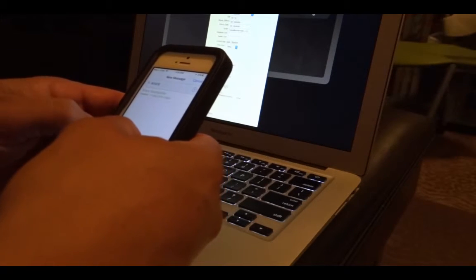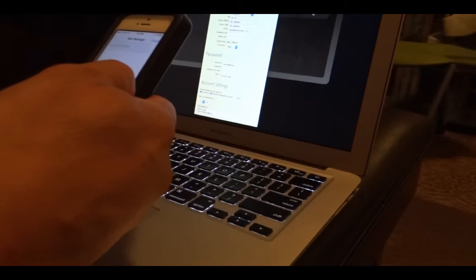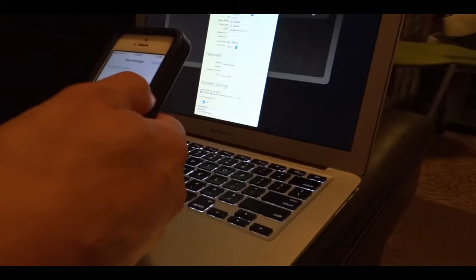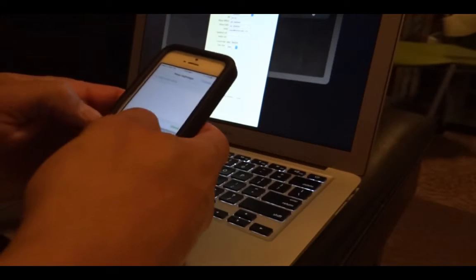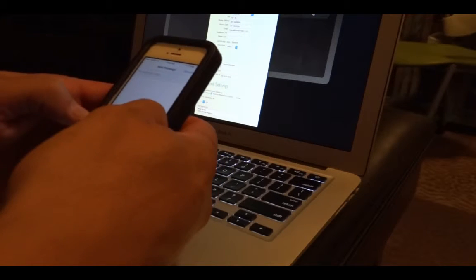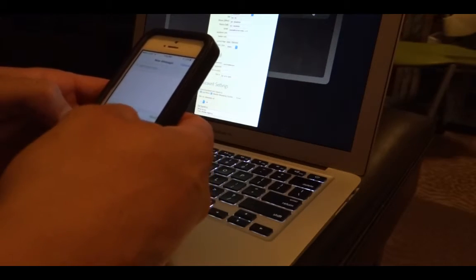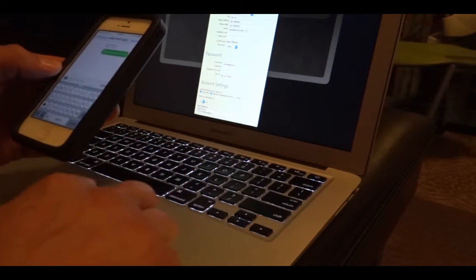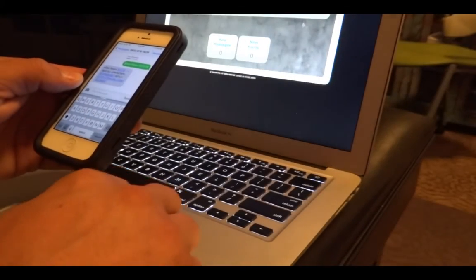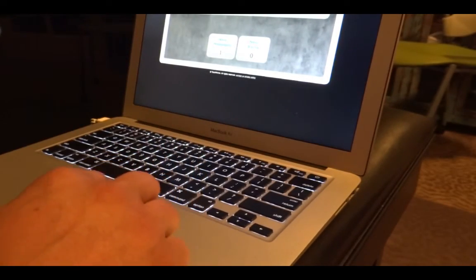876 1829. And maybe I was asked to just text my first name, just for the sake of time here. Maybe I'll just send in my birth date. Okay, so I just sent that in. What's going to happen is I just got a new message right here.